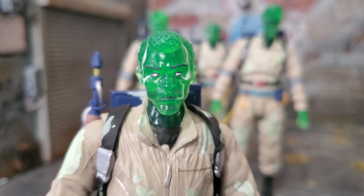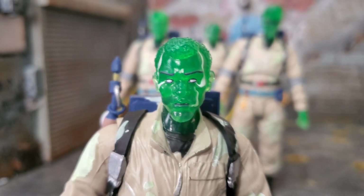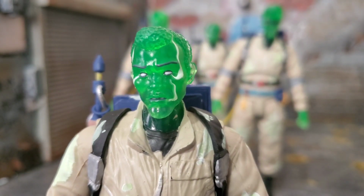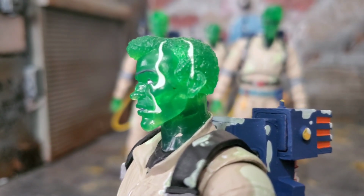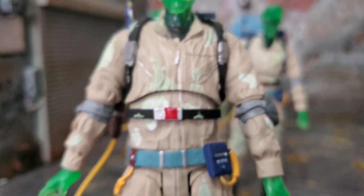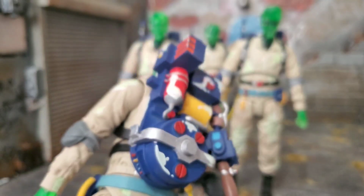Winston looks the most serious of them all. Egon sort of had a gritty mouth. Both Ray and Venkman both had smirks, but Winston's just like, we gotta be serious, guys. And it's just awesome. It's a weird little speck that he has right on his cheek. And all the gloop and stuff. See all that all over his body. On his back.